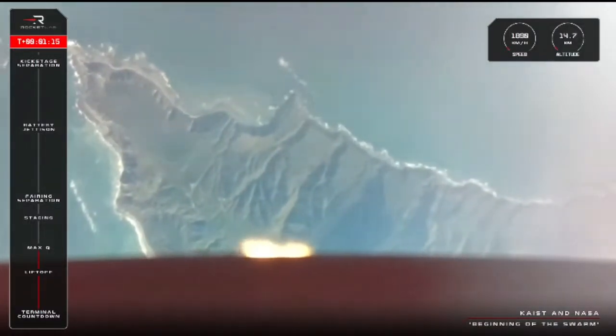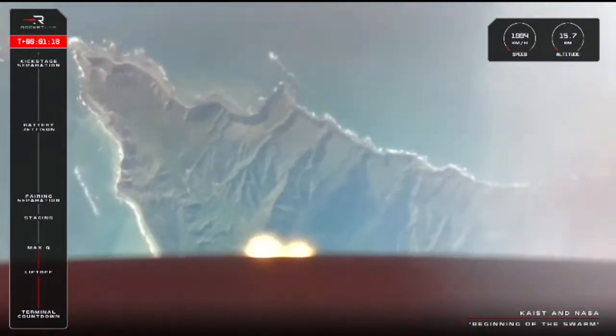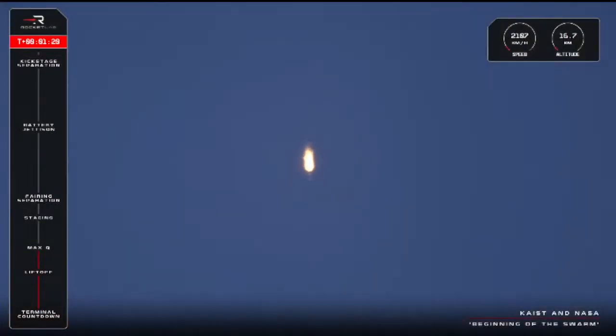That is Electron clear through max Q, with the rocket now at 15 kilometers in altitude and moving at over 2,200 kilometers an hour. Next up, Electron will perform 3 actions that are only seconds apart. The first is called MECO, or main engine cutoff, and this is when the 9 engines that you can see glowing at the bottom of the rocket there shut off in preparation for the second step, and that move is called out as stage separation, when the first stage of Electron separates from its second and falls back to Earth.